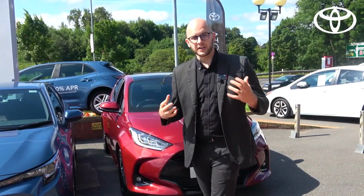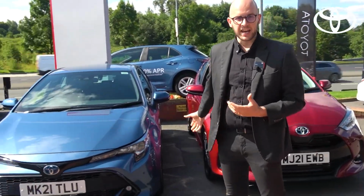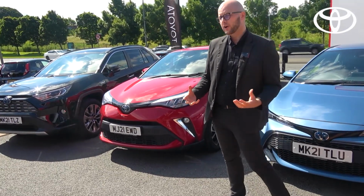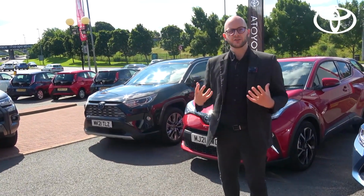So hybrids come in a lot of different sizes. You've got the Yaris, which came out initially in 1999. You've got the Corolla, which has got an absolutely fantastic heritage, the CHR, which is a nice big family crossover, and then you've got the RAV4, again with a lot of heritage and a more traditional SUV size class of car.